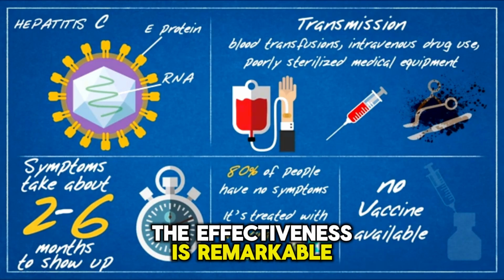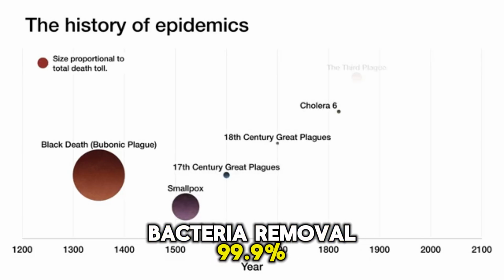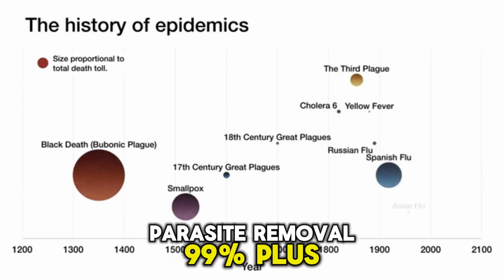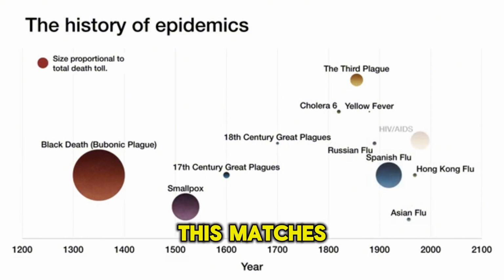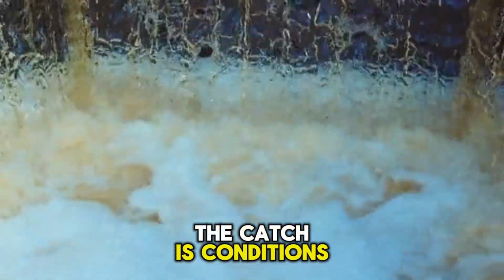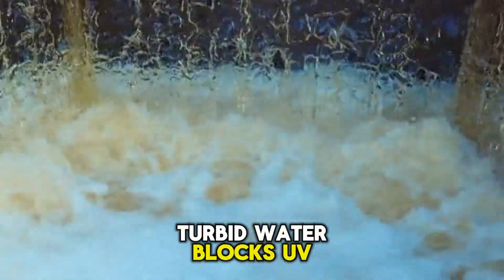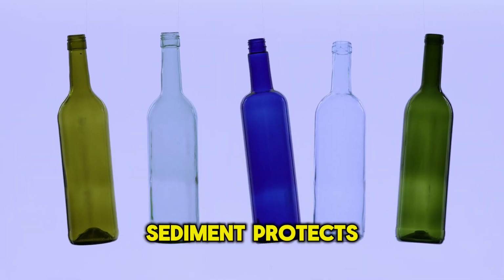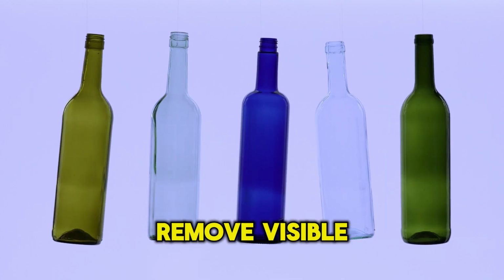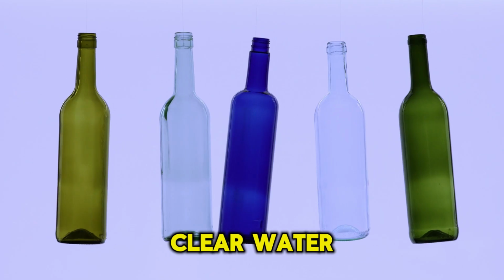The effectiveness is remarkable after 6 hours in bright sunlight. Bacteria removal, 99.9%. Virus removal, 99.9%. Parasite removal, 99% plus. This matches or beats every other method except boiling. The catch is conditions. The water must be clear. Turbid water blocks UV penetration. Sediment protects pathogens. So you pre-filter through cloth first, remove visible particles, then solar disinfect the clear water.